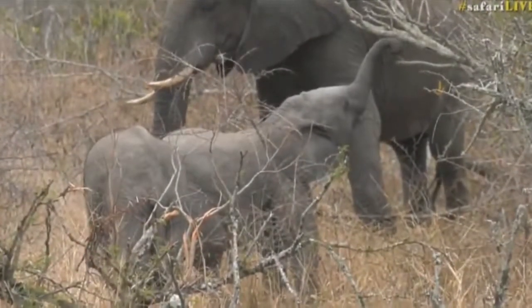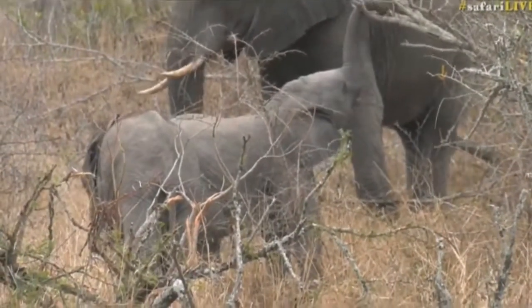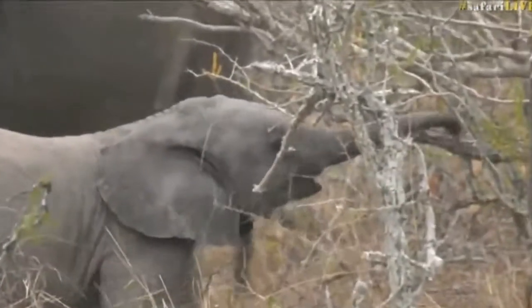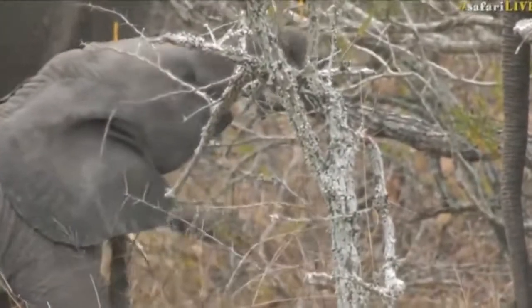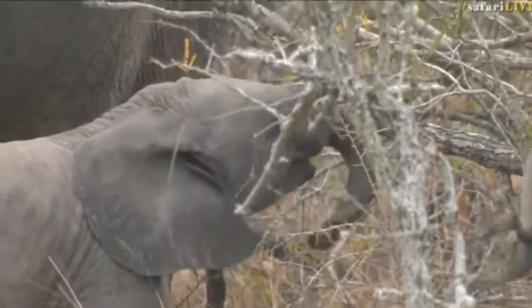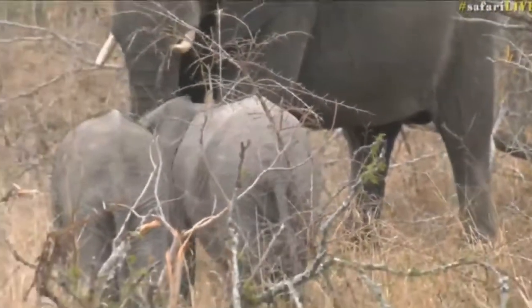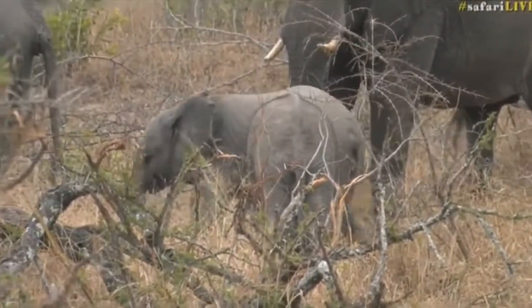Sorry. So you saw those two little ones wrestling. Now this one's trying to figure out. He wants to eat that tree because the elephant to its right, the older either cousin or sibling, is eating near that tree. Now he's annoyed with the tree, so he's going to push back because he can't get to the leaves. Sorry, it's hysterical every time.